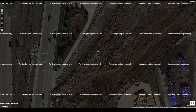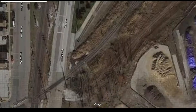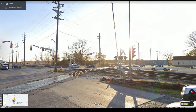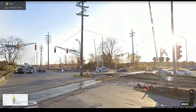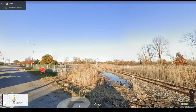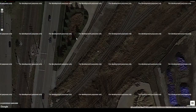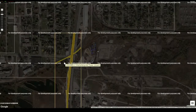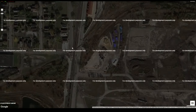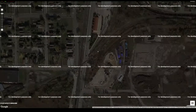In fact, if I pop that open and take a look, maybe we can still see where they would have been. Yeah, that looks like where it was. So I think at this point, Griselli was still there and open part-time, but I wasn't entirely sure. It either had been recently closed or something like that. Oh, it was closed in 2007. There you go. Manually operated switches, open part-time for its last years of operation. Closed in 2007. Okay, so this was definitely Griselli's signals there.